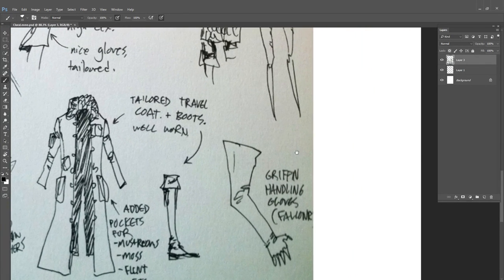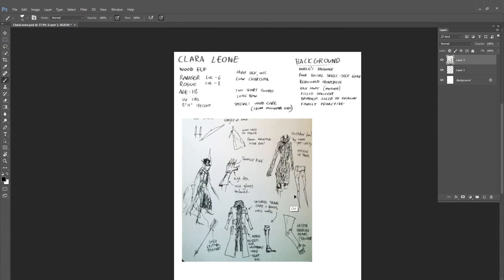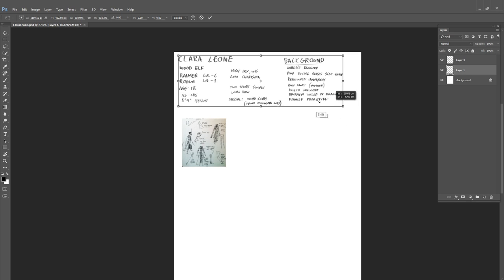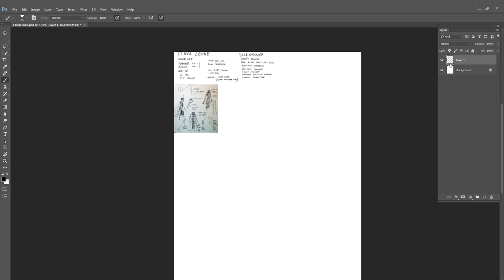So this, I just took a photo of my sketchbook. Quick notes before. As I was reading through Taylor's description of Clara, I would just think through what some of the art objects would be. So super, super rough, and I just kind of kept that off to the side.